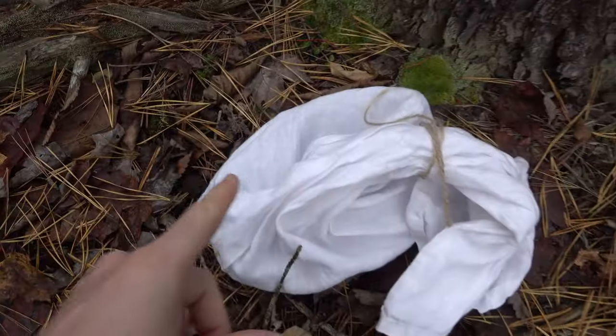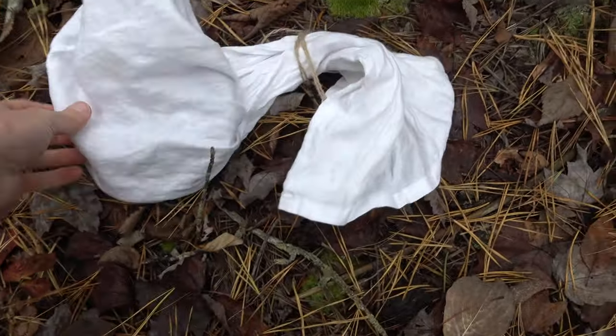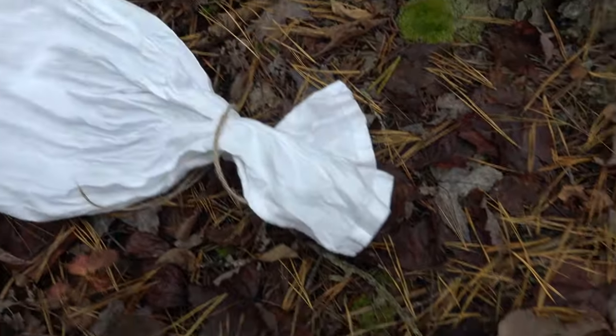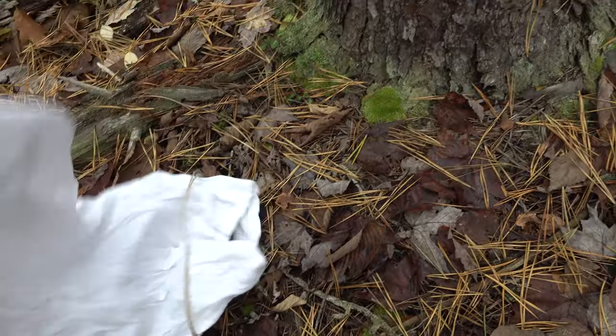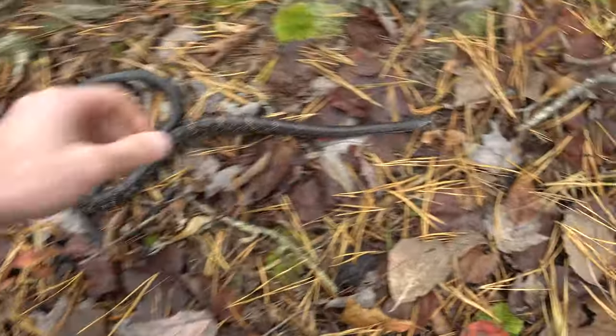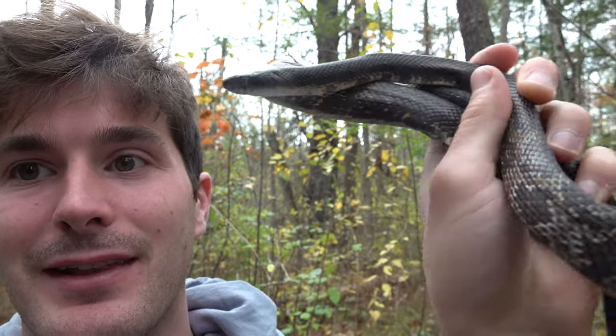All right, guys, well, moment of truth. Got a bag right here from last night. I'll show you guys what's in it. You guys might be able to see some movement right there. And I'm sure you've guessed at this point that our rat snake friend from last night is alive. So this guy's condition improved significantly since when I first found him last night, when he was hit by a car, cold and wet on the road.